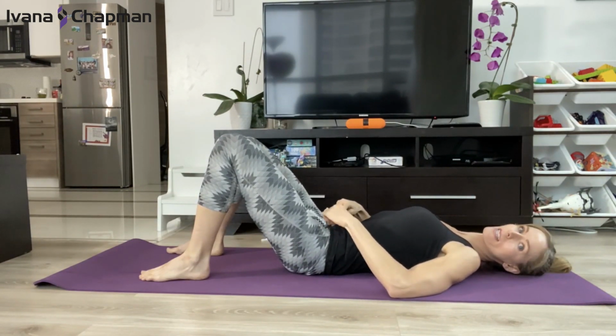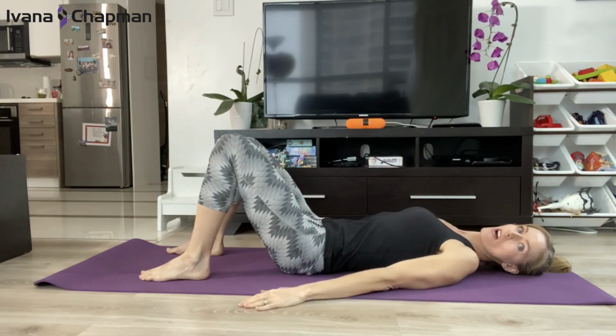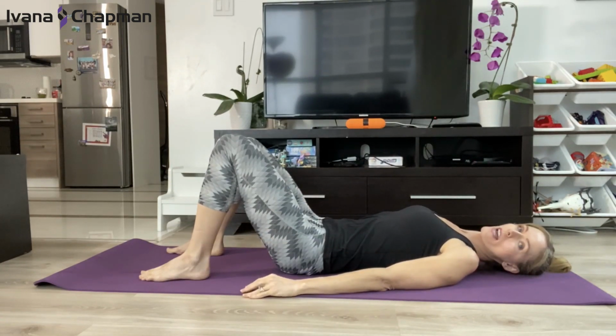So as you press flat, then you should feel that area contract underneath your fingers, and then you release and you go back into a natural arched position. So if you look underneath my back there, I'm going back to a regular arch, and then we're going to do another contraction.